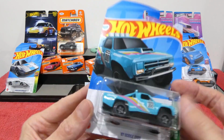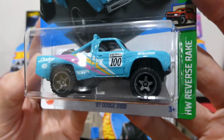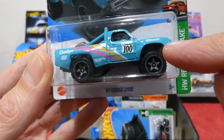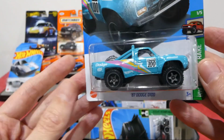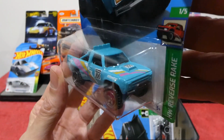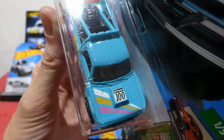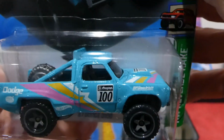Alright, next up we have the 1987 Dodge D100, also part of the reverse rake series. Now this one here shows a good example of a reverse rake, where the front of the car is a lot higher than the rear of the car, kind of like the back end is squatted down. Yeah, a nice light blue colour, has some white, yellow and pink stripes on there, number 100, a Mopar sticker as well. Yeah, very, very nice.